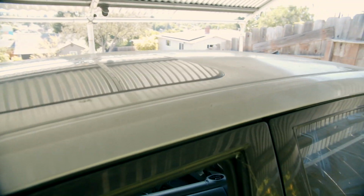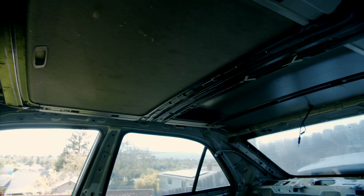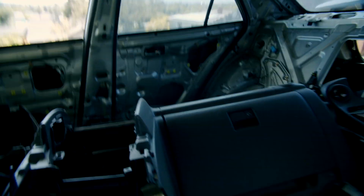Dash is going back in. I put the sunroof back in because I did not want to deal with having to rivet the thing on. And whatever, sunroof's back in, so now no leaks. So the dash is going to go on in the next few days.